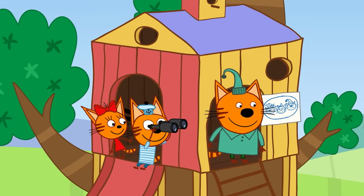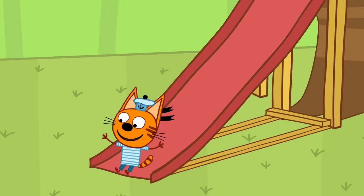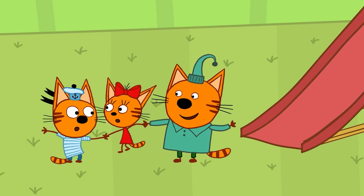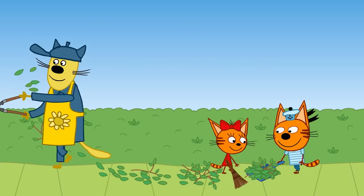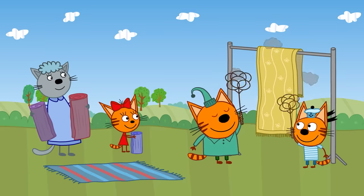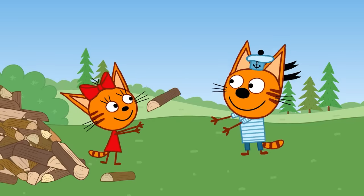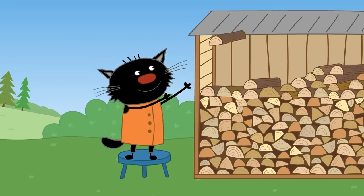Kittens! Some of our neighbors could really use the good deeds agency's help! So awesome! Meow, meow, meow, meow! The good deeds agency turned out to be a great idea. It's so nice to make friends and neighbors happy by helping them.